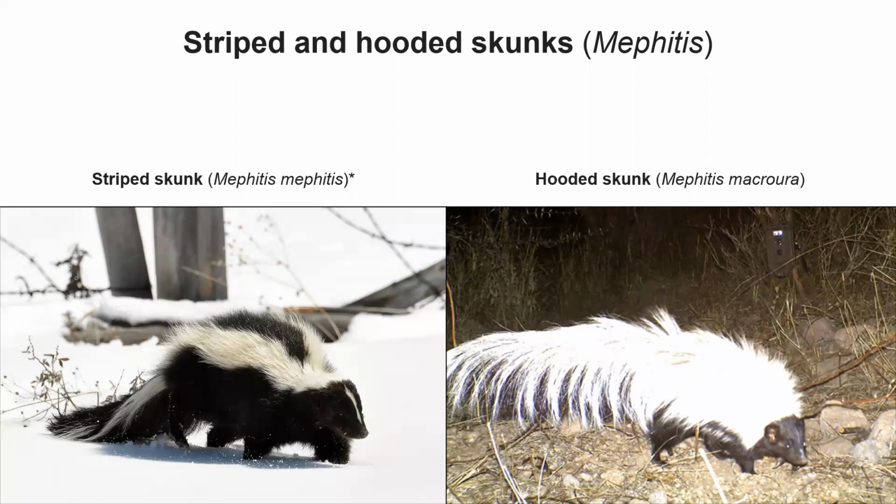So the skunks include the striped skunk, which is the one that everyone thinks of, found across pretty much all of the lower 48 and a lot of Canada into a bit of Mexico. This is one of the species that we will need to identify for this class. The hooded skunk, closely related, is found in parts of the Southwest United States, but mostly in Mexico and Central America.